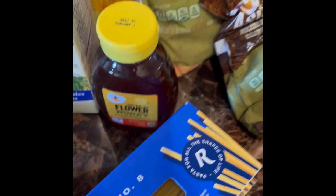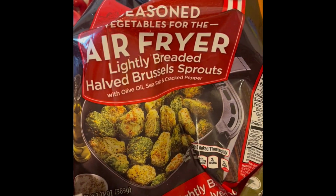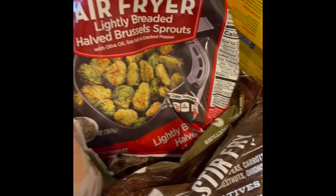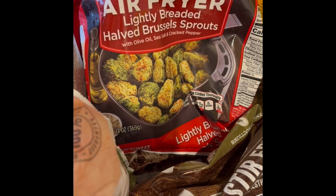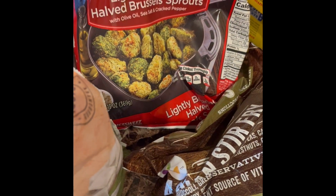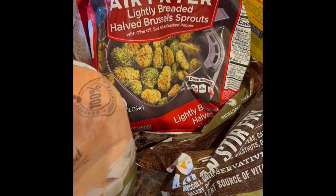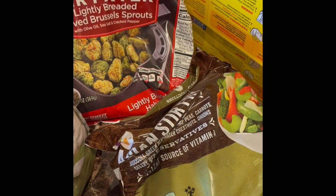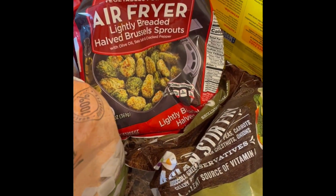And then for frozen items, I went back and got another air fryer frozen vegetable. This one happens to be Brussels sprouts, which I know a lot of people don't like, but a lot of people do. I thought I'd try that. I tried this brand before with the asparagus, and it was delightful. So I'm hoping this will be the same.